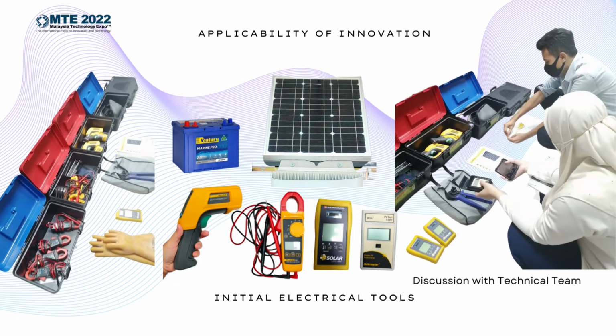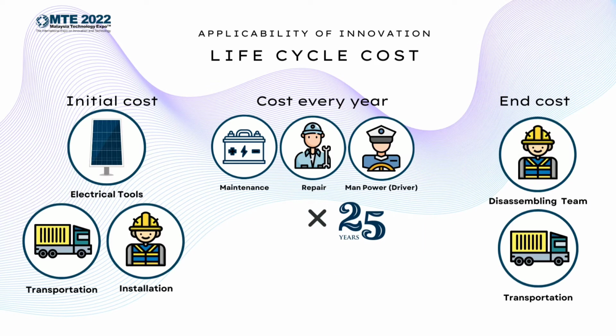Based on the OGPV system design, these are other electrical tools required for this innovation. That includes a clamp meter, sun irradiation thermometer, temperature meter, and digital PV radiometer. These electrical tools become the initial cost of the project, besides transportation and installation fees. This initial cost is only charged one time, during the first year of the project, and will be included later on, at the end of the projected 25 years.